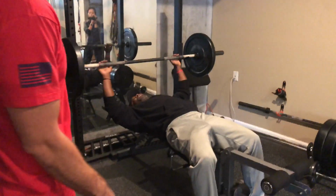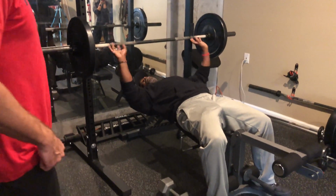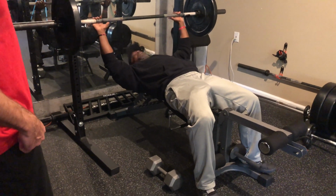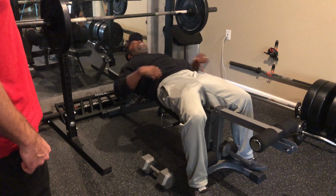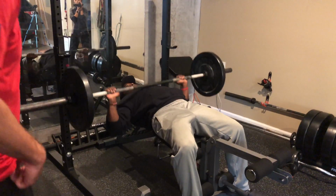All right. I always make sure I've got good positions on the bar. So line up the bar, and line up. I always teach my clients this, make sure they do it right. All right, so we're going to do 20 first here. Dumbbells next, 20. Ready to rock?